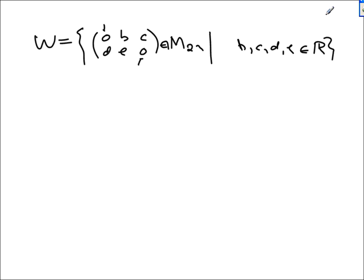So we want to prove or disprove that W is a subspace of none other than M23. Sorry, W is a subspace of M23. A couple of things: I don't know why it looks like it says is not an element of, so let's rewrite it. This is an element of M23.